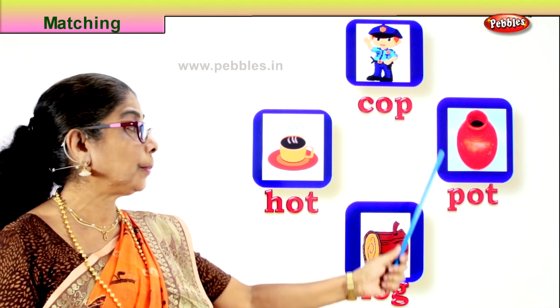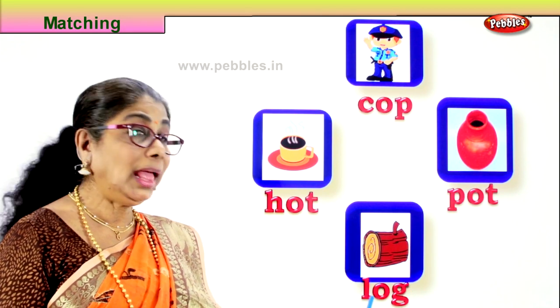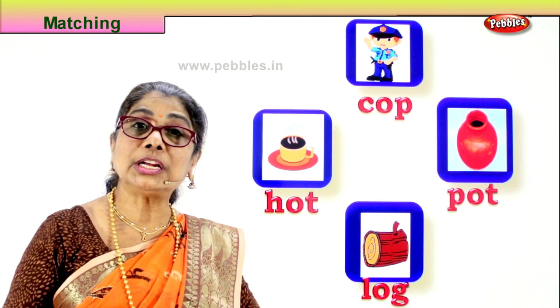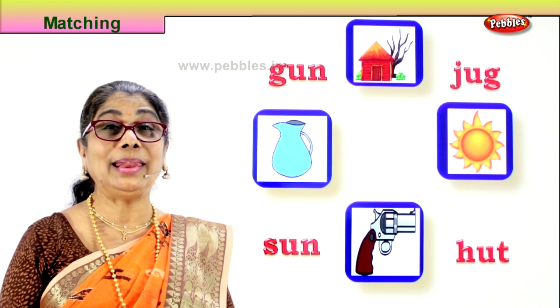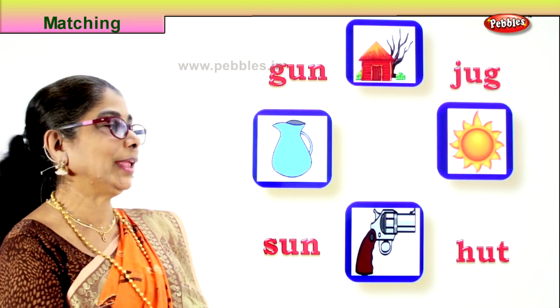C-O-P, cop. P-O-T, pot. L-O-G, log. H-O-T, hot. Good. Shall we take another set of pictures and words, read it, learn the spelling and do the matching correctly? Look over here.